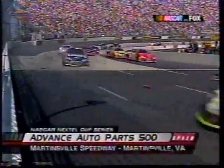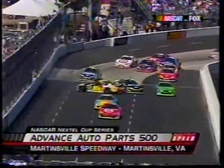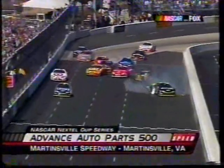Watch the 16. See Biffle, he's up on the outside and the right rear tire's down. He comes around, hadn't hit anything yet, scrapes the nose, but then it goes backwards right into the 25. He doesn't have any place to go, and look at Bobby Labonte. 18 car just barely gets by.